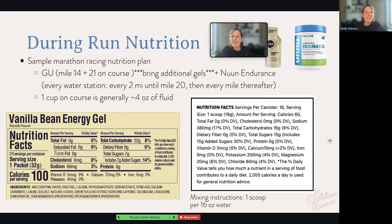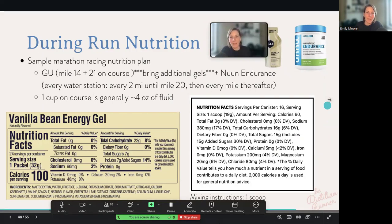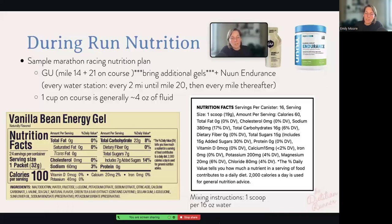And then I have a sample. I'm going way over in time, so hopefully y'all are hanging in there with me. I have a sample marathon racing nutrition plan. This is going to involve GU. It's also going to involve Nuun Endurance.